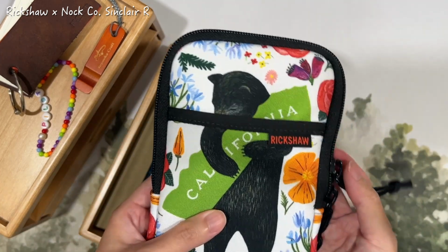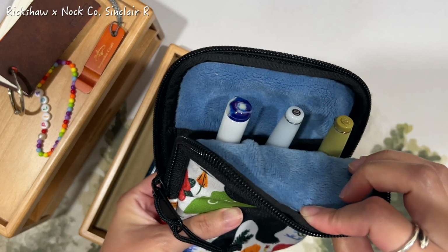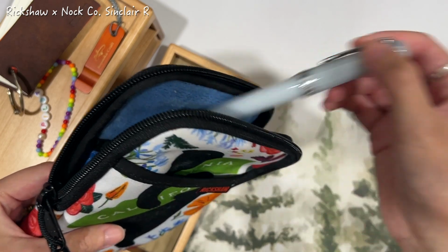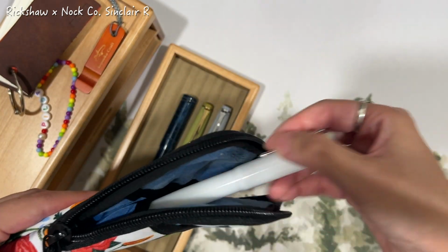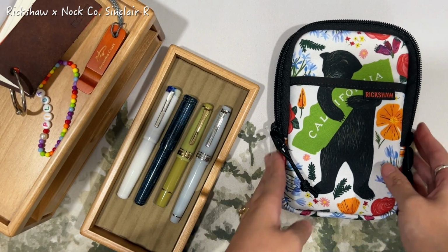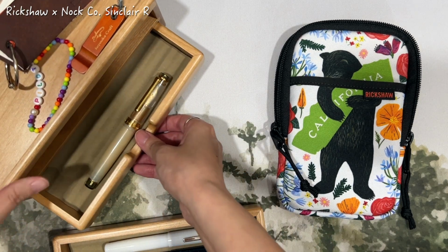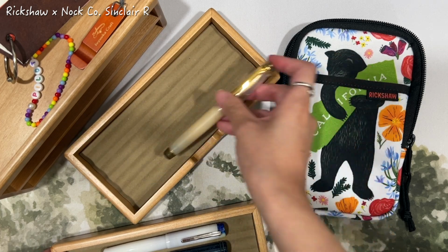This goes without saying, but the zippers are a joy, really well made. And the pens sit inside perfectly. What I really love about the extra soft material on the inside is that you can rest assured that your pens are very safe and protected in there, and they are not going to get scratched at all. So I really like that about this pen pouch and a lot of Rickshaw Bags products in particular.